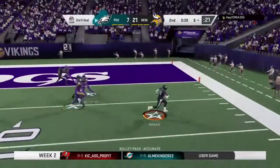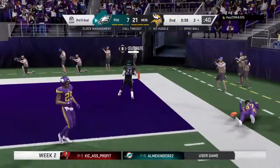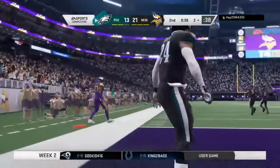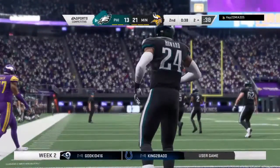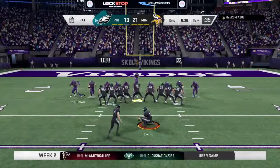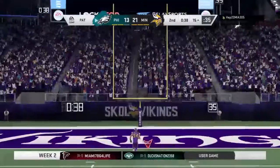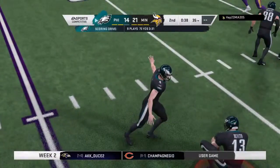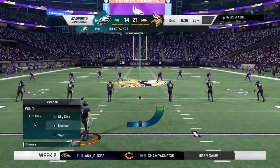Now a fake on the give here as they try the run-pass option. And he'll take it into the end zone for an Eagles touchdown. Jordan Howard, his 3rd touchdown now on the year, as his guys are back within a single score. Elliott Good with a PAT. And they're back within a touchdown at 21-14.